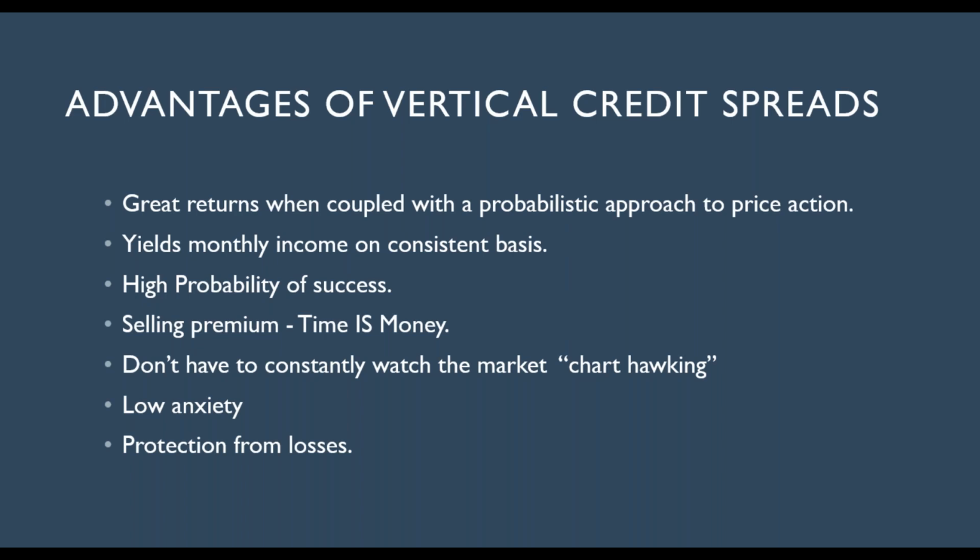The reason why we focus on vertical credit spreads is they do give great returns when coupled with high probability trades. They yield monthly income on a consistent basis. There will be some losers as you go through. Losers are part of trading. You have to embrace those and just keep executing the trades as you see.